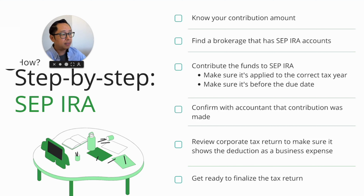The second thing is to find a brokerage that has a SEP IRA account. Like I mentioned earlier, most brokerage accounts will offer a SEP IRA. So the next thing you want to do is contribute the funds to the SEP IRA. And I would always make sure that the client knows which year to apply it to, because you want to make sure you apply that SEP IRA contribution to the correct year if the brokerage account asks. The other thing is that you just want to make sure that you are contributing by the correct due date.